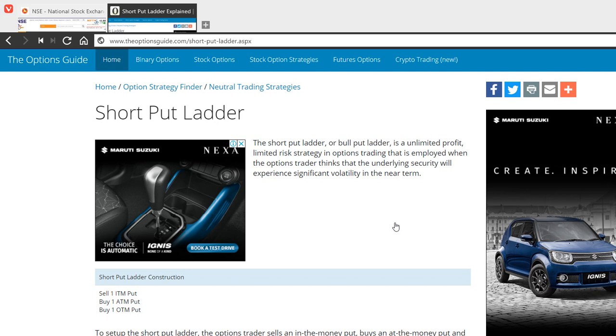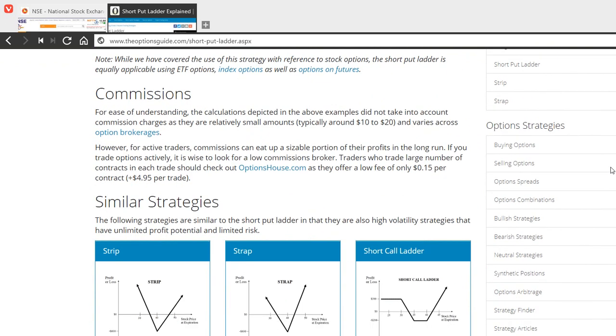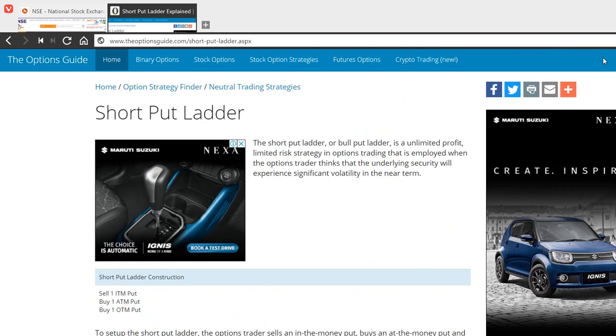So the call back spread strategy or put back spread strategy is very similar to this particular strategy known as the short put ladder, and I think there is something called a short call ladder too. This is an unlimited profit and limited risk strategy in options trading, employed when the options trader thinks that the underlying will experience great volatility in the near term. So if you are expecting volatility and you are slightly bearish, then this strategy can actually do very well for you.